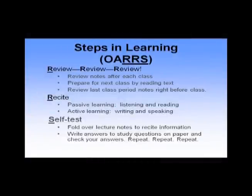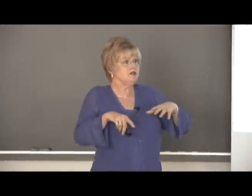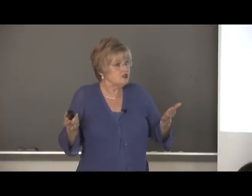You're going to start the learning process with that 2-column method. You're going to then prepare for the next class by reading that text before you walk in. You get the introduction before you go to class, which means when you're in class, you're learning it. You're not being introduced to it. You're actually learning it.